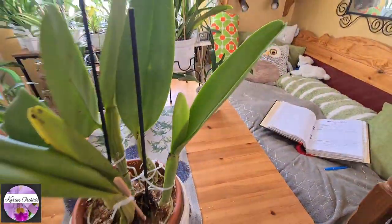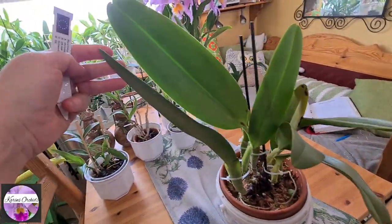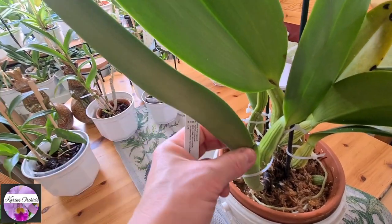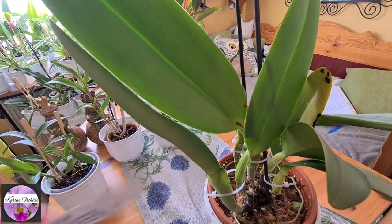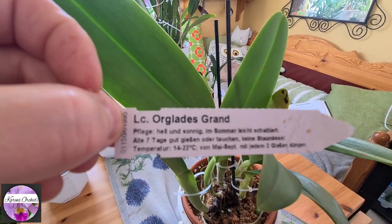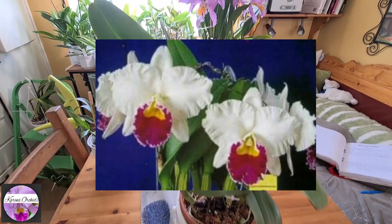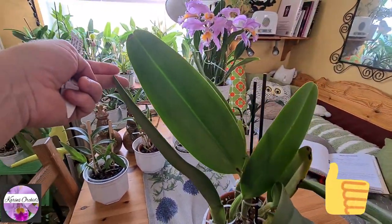Huge sheath on its newest growth, and it's got another new growth here. It has not yet opened, but I think it's a little bit more thick down here at the base, so it's going to be a sheath in this one as well. First time blooming on the lovely LC Orglades Grand, a Schwerter purchase from last summer. Several times awarded plant for its beautiful flowers, but I would like to give this one an award for its lovely foliage as well. Isn't she lovely?